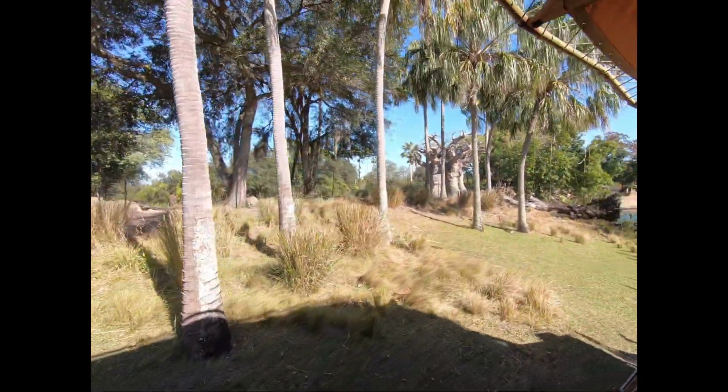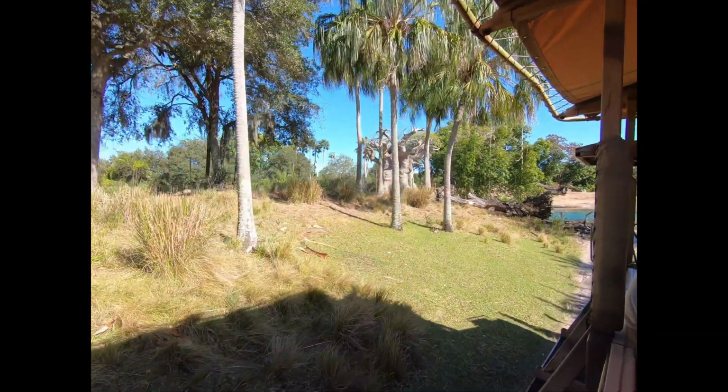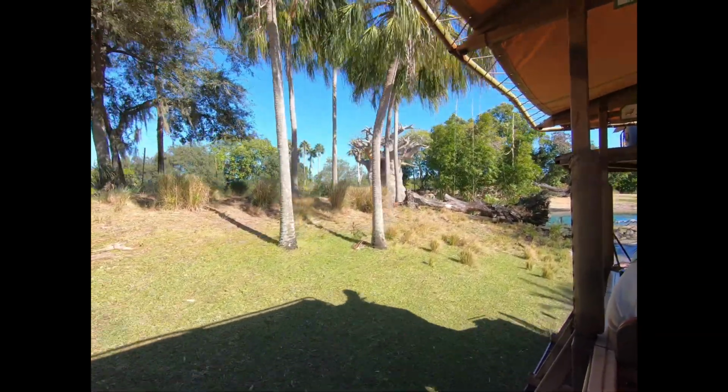Looks like a young one next to her mother there. I'd guess that young one might be about 3 years old by her size.